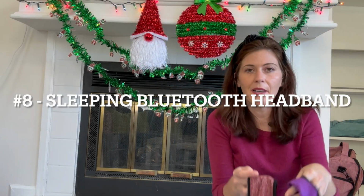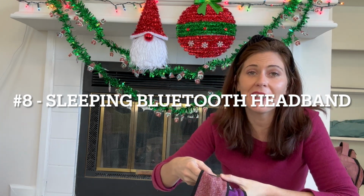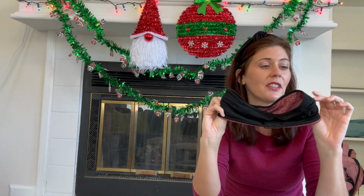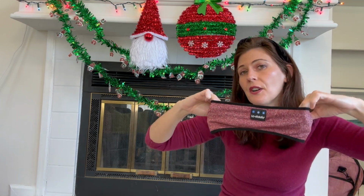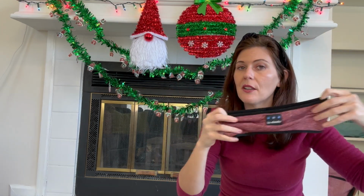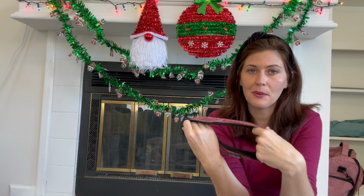The next thing I'm going to talk about is my sleeping headband. This is kind of a dorky little gift, but you know what? I love it so much. I've been telling everyone I know how great it is. This is a Bluetooth headband. It has 2 speakers in either side, and they're very flat. I mean, they're about as big around as a quarter, and they're very flat, and they're padded. You can turn it on right here with the power button. It will Bluetooth to your phone, and you can wear it. I have a headband on right now, so I'm not going to put it on for you, but you can wear it over your eyes at night to block the light, and you can listen to whatever you want to listen to while you're falling asleep.